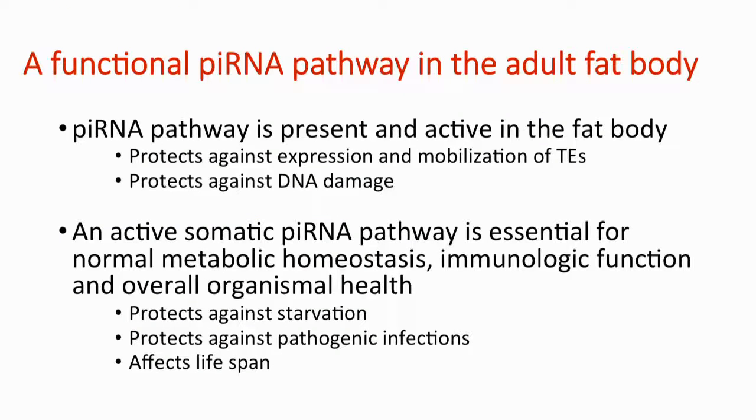So in summary, it appears to us that the piRNA pathway is present and active in the fat body, and it probably is normally protecting against expression and mobilization of transposable elements, and protects against DNA damage. And an active somatic piRNA pathway is essential for normal metabolic homeostasis, for immunological function, and overall organismal health.